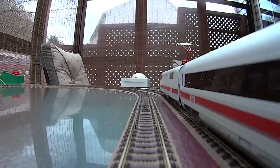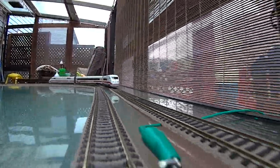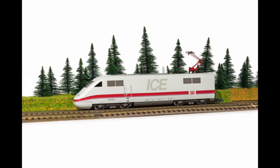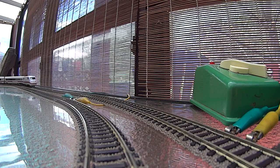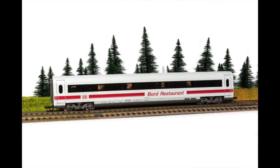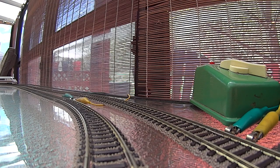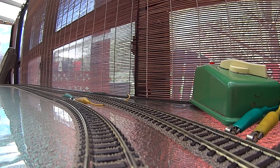My most recent acquisition, and fitting to end it on this, is the 1985 Roco Set 41203. It's a DB ICE train, generation 2, 3-car set: a power car, a restaurant car, and a driving trailer. I could not resist buying it because the price was so inexpensive. It was inexpensive because it had a number of issues: burned out decoder chip, burned out circuit board, broken couplers.